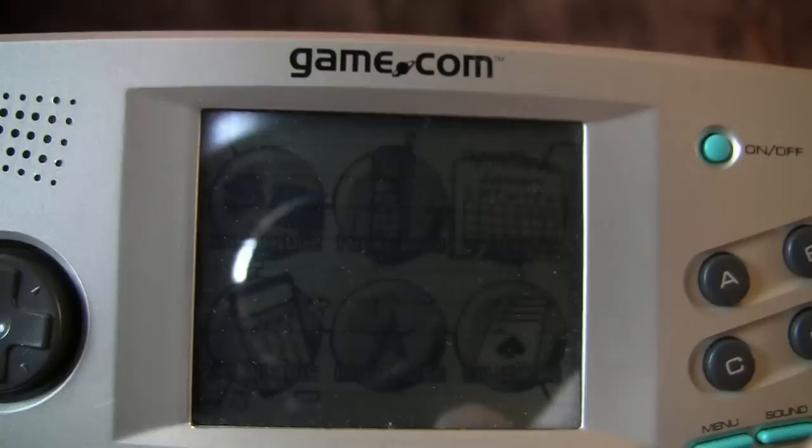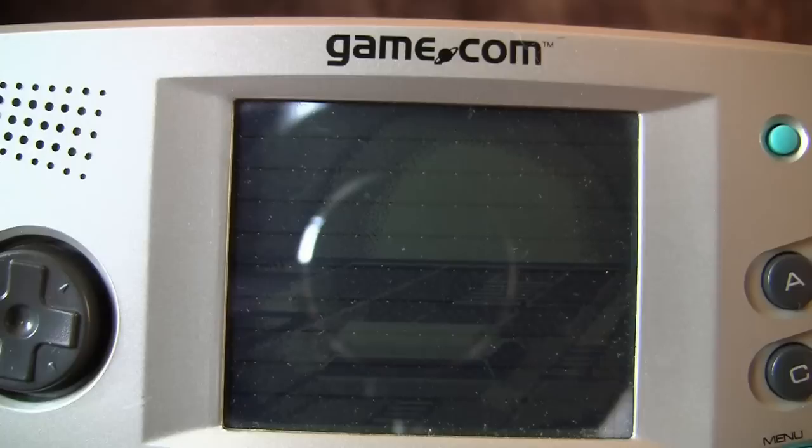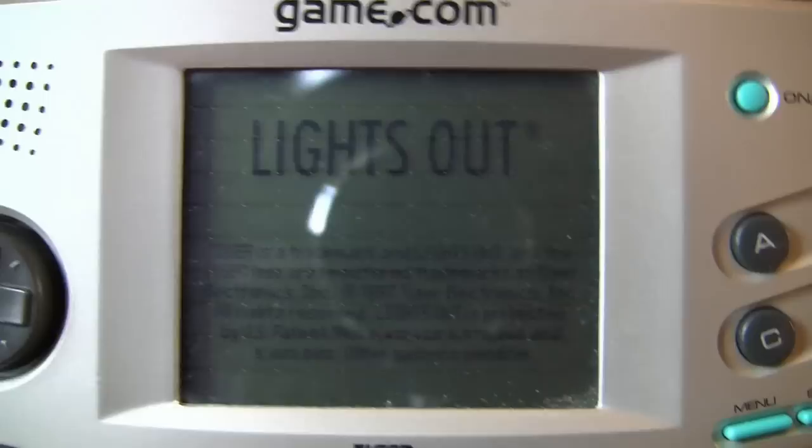We want to see the games. Cartridge, yeah. We can now play Lights Out or Batman and Robin. Let's play Lights Out. What the bloody hell was that? A space cartridge docking. There's no resemblance to the game whatsoever.